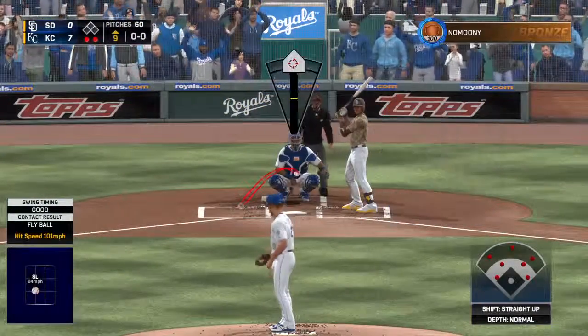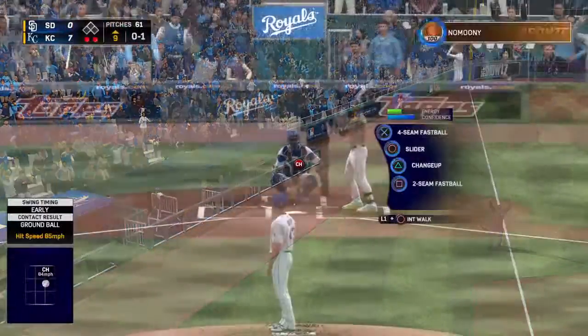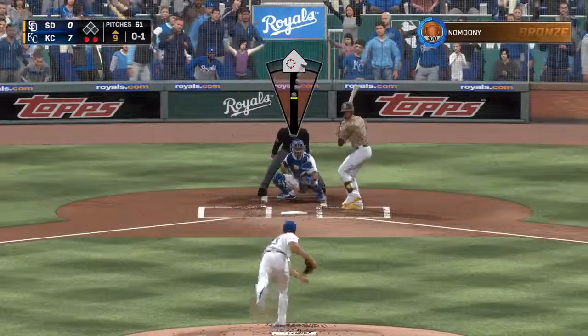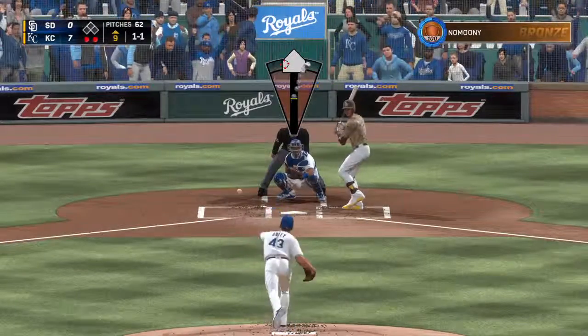Coming to the plate now, Manny Machado. No hits in 3 tries so far. He's struck out once. Comes set, and the 0-1. And he lays off for ball 1. Ready to deal. Here's the 1-1.